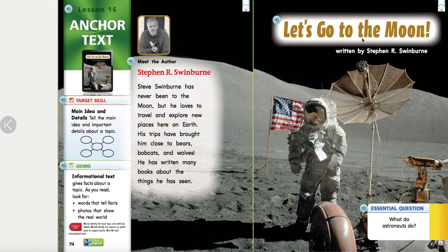Let's Go to the Moon, written by Stephen R. Swinburne, and we'll learn more about that later. Let's read the story right now.